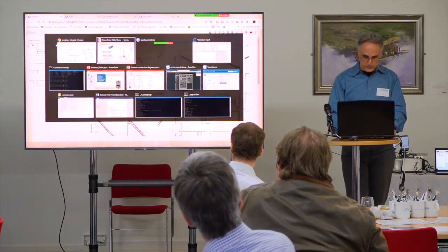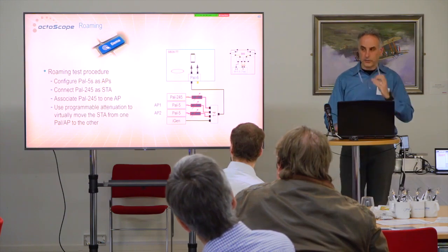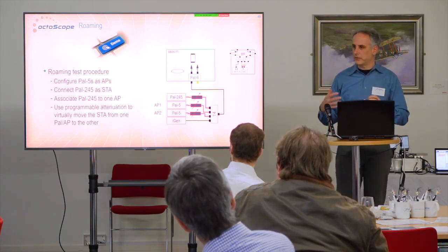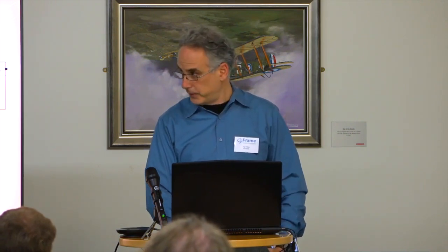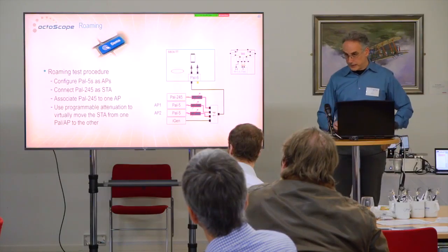And show you another one, which is kind of interesting. So this gets you a little more of a sense of how you can do the same test with real devices. Again, we're limited here today just by the configuration that we have, but I do want to show you a real device test. In this case, we're still going to use these PALs as access points, but we have a phone in the box.